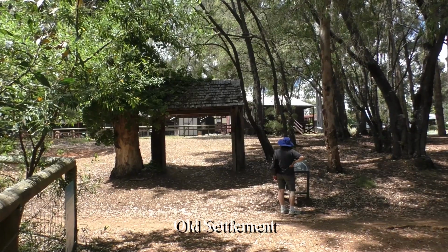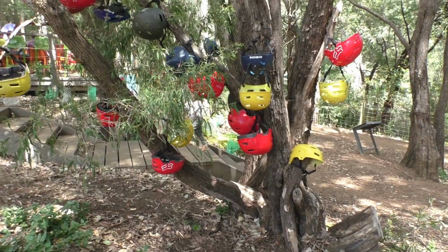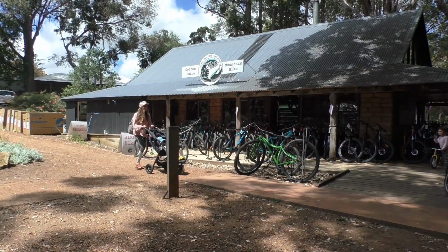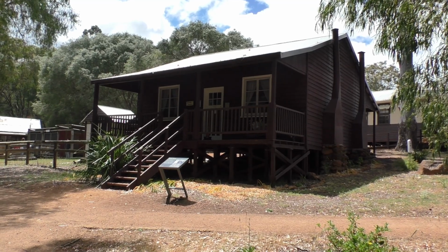Across a footbridge was the old settlement. Here there are some historic buildings and memorabilia. There's also a place where you can hire a bike to explore the local trails. The old settlement shows some of the style of buildings that were used in the days of the group settlement scheme.